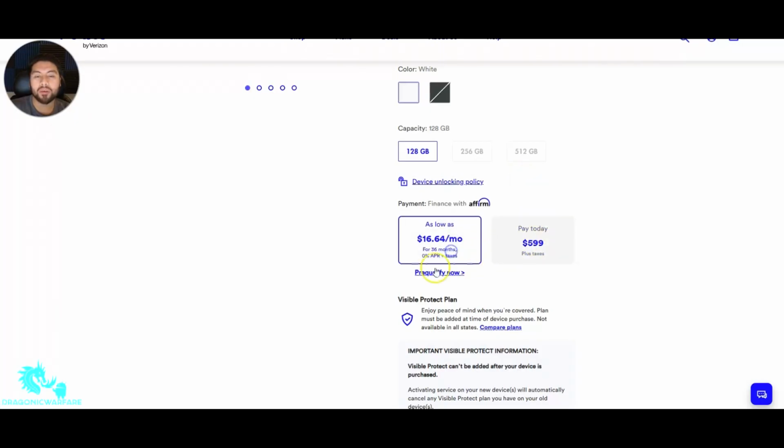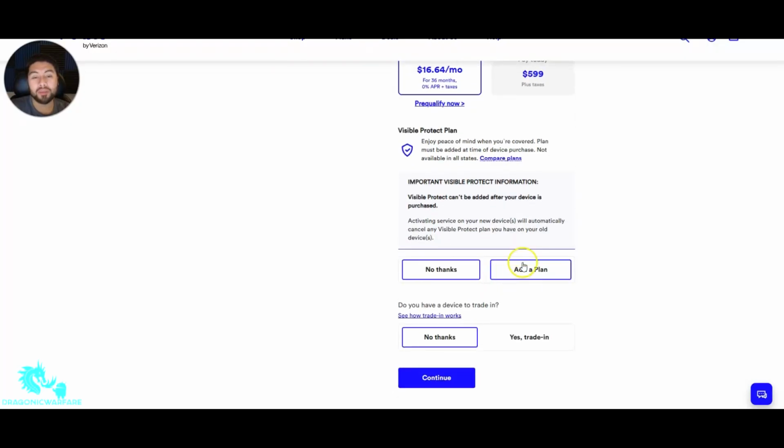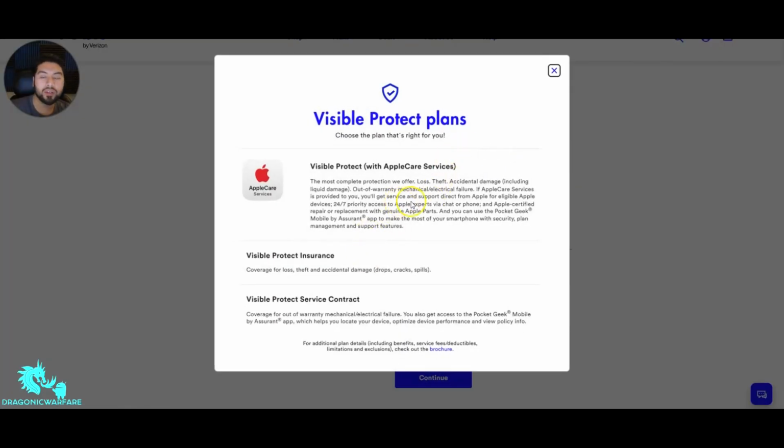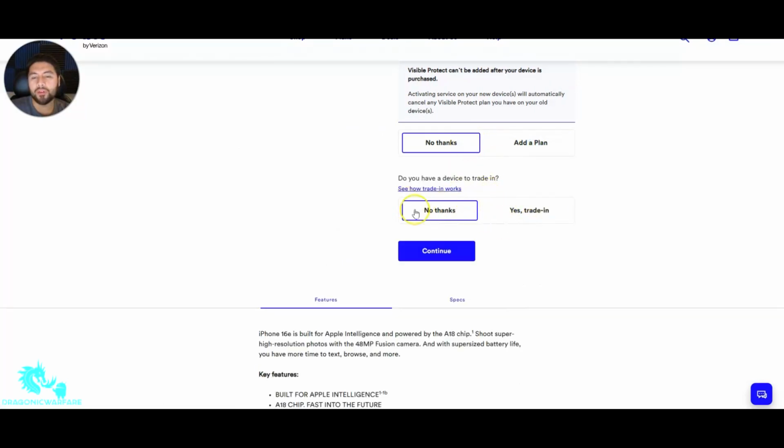You can pay the $600, or it's a $16.64 monthly credit. So basically, you finance it at $16.64 a month for 36 months, but remember you're getting $600, or $25 for 2 years of bill credits. After the 2 years are over, you still have a year of paying $16.64, but technically you did save $600, guys. Of course, you can get the Visible Protection Plan. It is basically insurance, which is through AppleCare, which is pretty nice. And if you have a device to trade in.